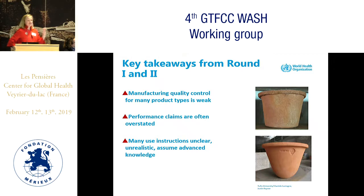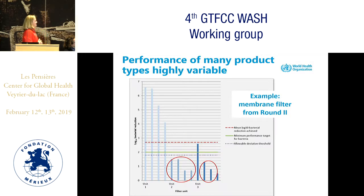I think the biggest thing is that, as I mentioned, the manufacturing quality control is quite weak, performance claims are overstated, and the use instructions continue to be a huge issue, even for us when we do the testing, because manufacturers have contradicting use instructions. They tell us they want it tested in a certain way, like leaving the chlorine sachet in there for 5 hours, even though the use instruction says 30 minutes. So they're trying to get the best bang out of their product, but that may not be how people actually use it in the field.